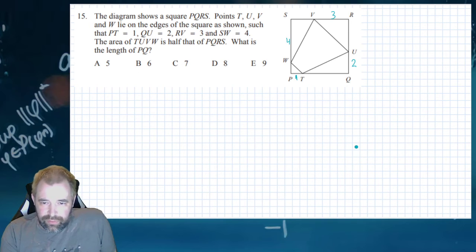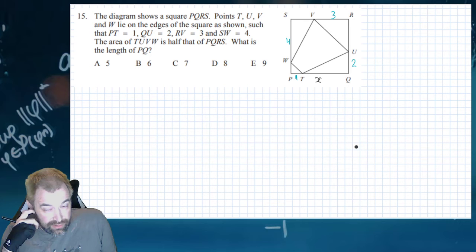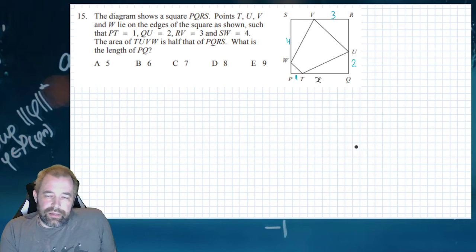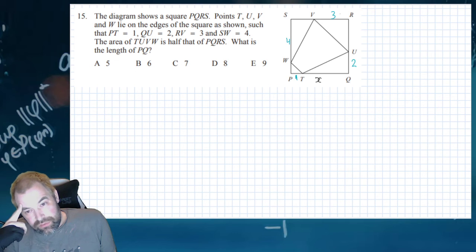So 15, I think, is the one that no one solved, but someone suggested to just say that the length we're trying to find is P to PQ, so you can call it X. So we're trying to find what the length of the larger square is, X. And I don't see the numbers in blue that are given in the question. So, for example, V to R is 3. U to Q is 2. I don't see.